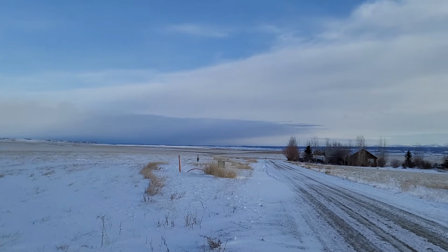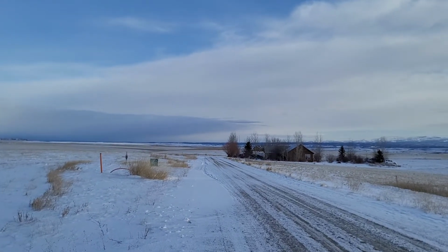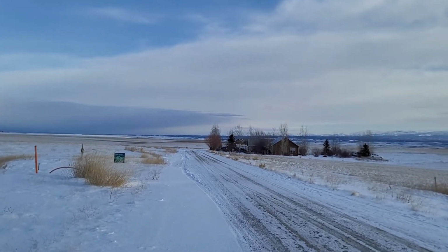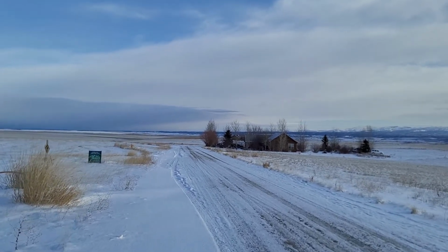So I'm over here on West Ridge Road, approaching what would be the southwest corner of Lot 4, Block 4. West Ridge Road is the main drag, so to speak. The address for this parcel is 8670 West Ridge Road.